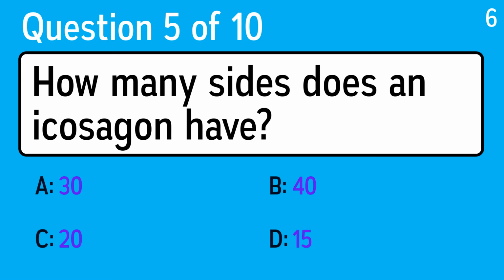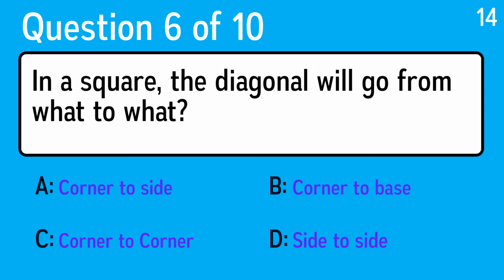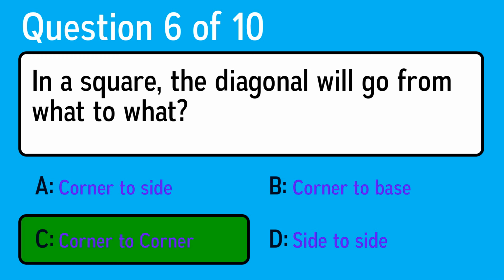Question 5. How many sides does an icosagon have? The correct answer is C, 20. Question 6. In a square, the diagonal will go from what to what? The correct answer is C, corner to corner.